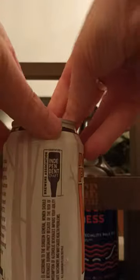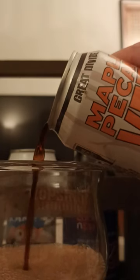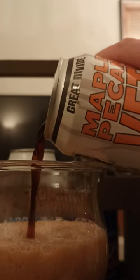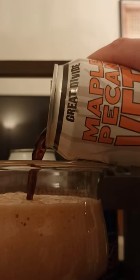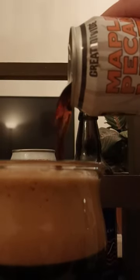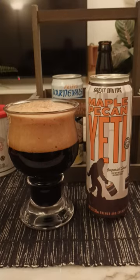Rightio. Okie dokie. There we go. Yeah, some nice smoke on it. Let's give it a good old pour in this old glass. Going to give it a good old sweet slow pour to get as much beer in as possible. Okie dokie. Let's stop right there. Right. So, in view, will you look at that?